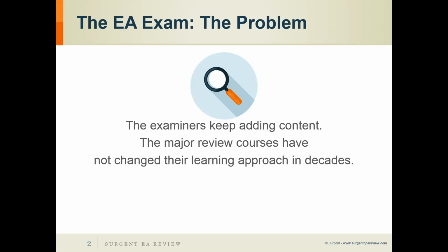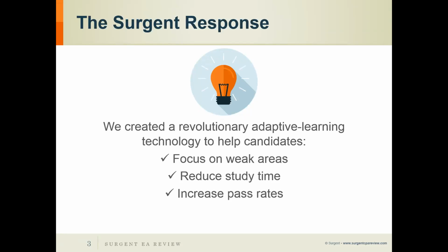So Surgeon takes a much different approach. We use adaptive learning in our technology. With adaptive learning, we're using a technology and an algorithm that allows you to focus your study on your weaker areas. By doing that, because we're going to concentrate on what's broken, we're going to reduce your overall study time, but we're also going to increase your ability to pass the exam. So with our course, we will have higher pass rates.